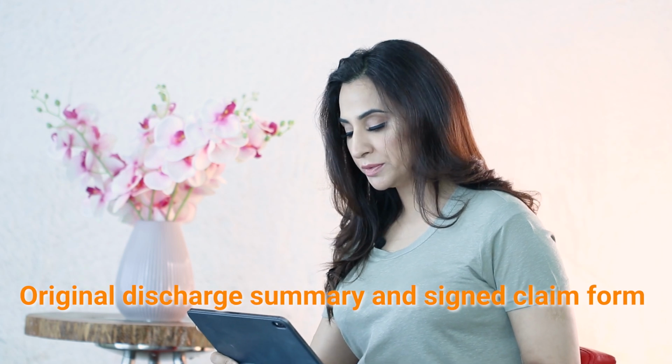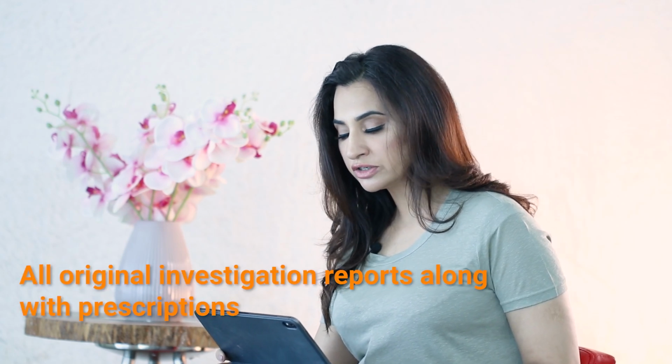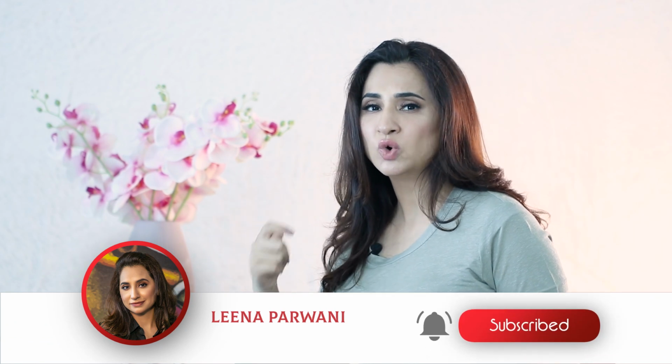Original discharge summary and signed claim form. Since you have a policy, you would already know this is the claim form you use to get your claim back, so make sure you get that form from the hospital from the beginning. All original investigation reports along with the prescription. What prescription was given, and what you were originally diagnosed with. Even if you were advised surgery, who diagnosed this in the first place? Surgery, and what is the original diagnosis?